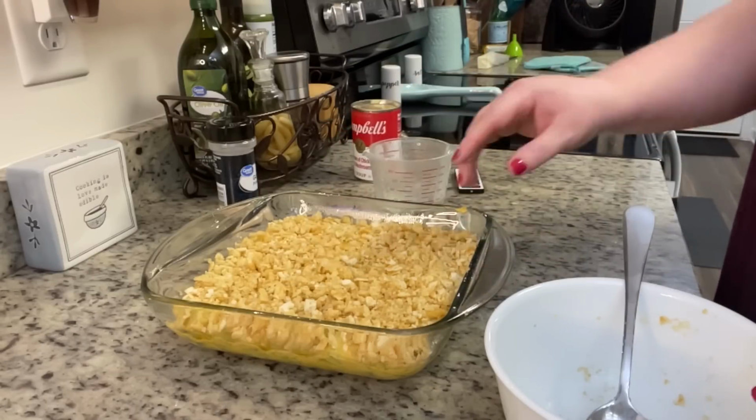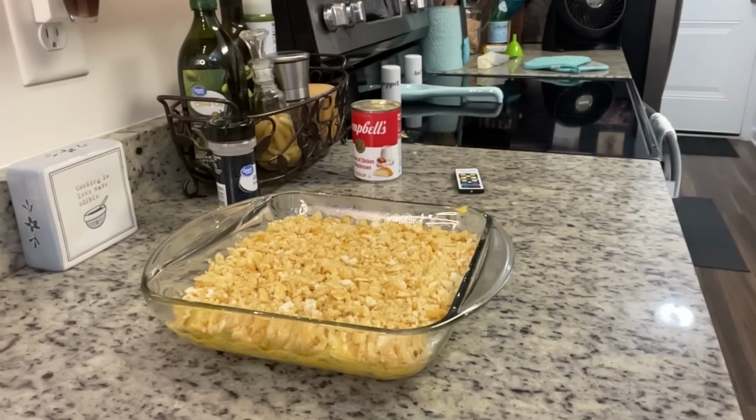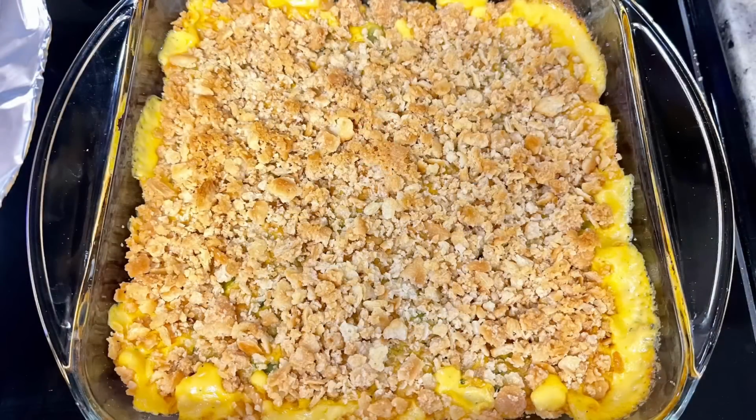Everything's already cooked and warmed through, so really you're just further warming it through and browning those crackers. Here is what it looked like when it was done. I do like to let it sit for about 10 minutes before I serve it.